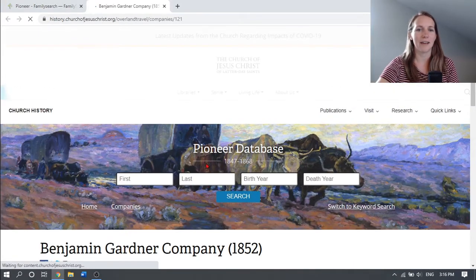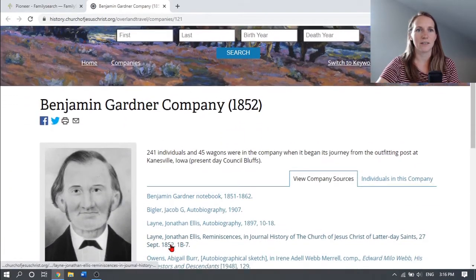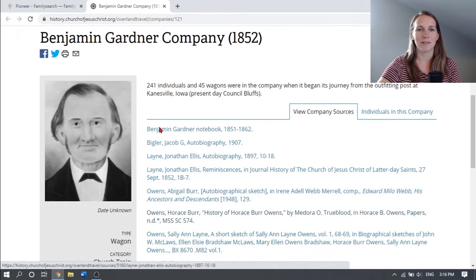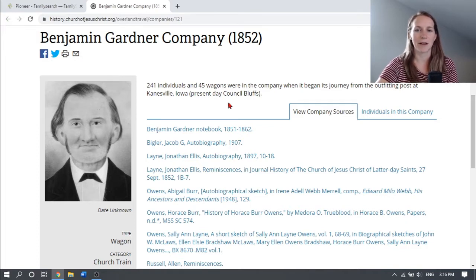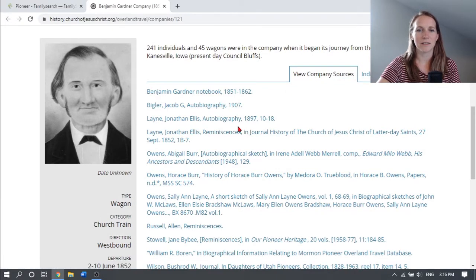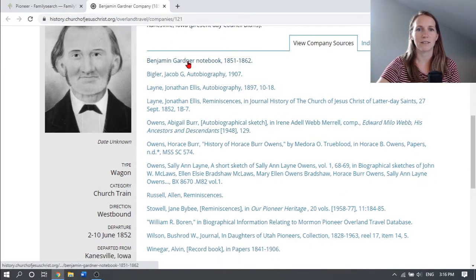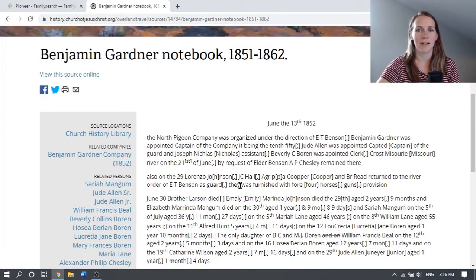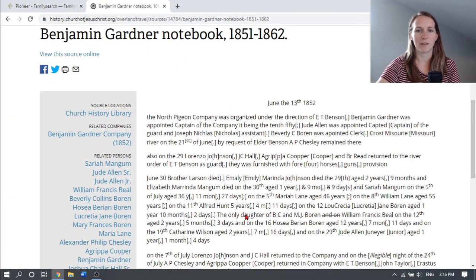So if you click on that, this shows you some information about that party, that company that they all traveled with. So this was 241 individuals, 45 wagons. They began at Kanesville, Iowa, which is present-day Council Bluffs, which is just by Omaha, Nebraska, Winter Quarters there. You can see some sources, so there's like journals from people. If you just click on this, you can read about this Benjamin Gardner, some information from their travel.